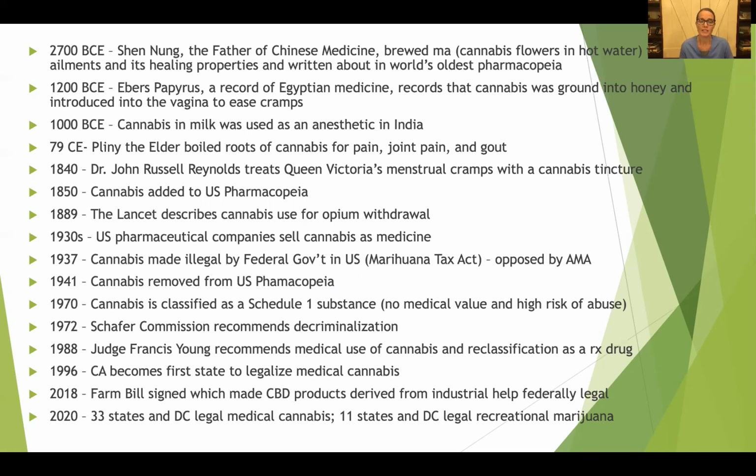1970, cannabis was classified as a Schedule I substance, which means, so in the United States, we have 5 different schedules of all medicines that are FDA approved. Schedule I, anything that's listed on there, no medical value and a high risk of abuse. So just so you know, some substances that are on Schedule I: heroin, peyote, LSD, meth, and acid, and marijuana or cannabis.